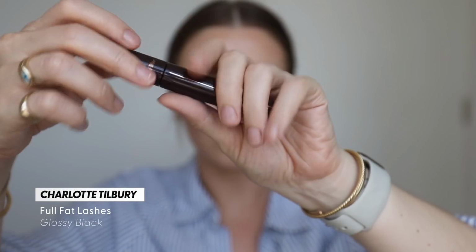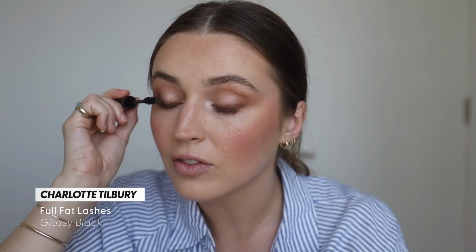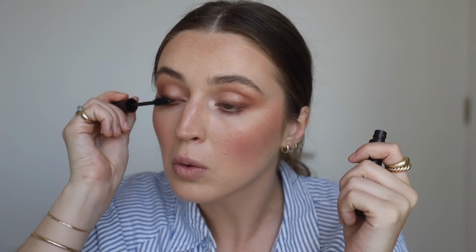Absolute massive thumbs up from me. This was beautiful. So excited to see what else he comes out with. Oh, I love that palette. That was beautiful. I'm gonna use the Charlotte Tilbury Full Fat Lashes Mascara. I really loved how fluffy this was, and I think it'll nicely pair with this very light little smoke we've got going on the eyeballs.